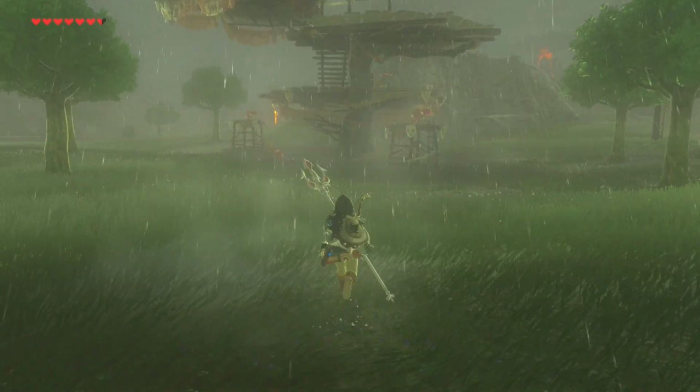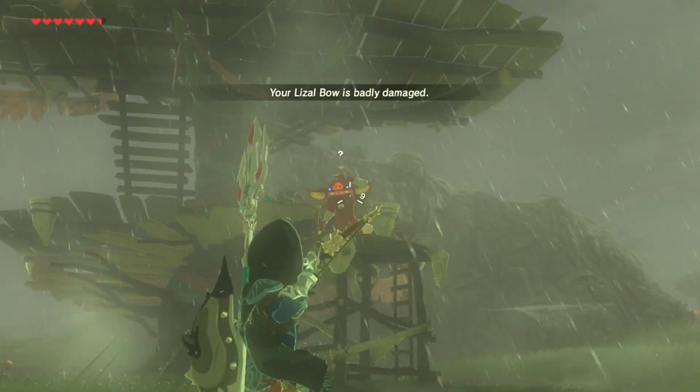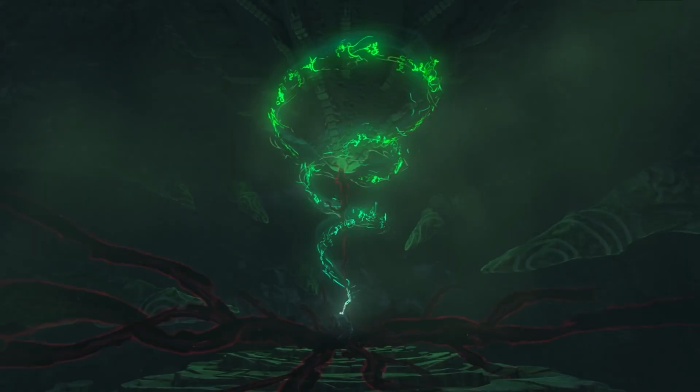Well, the green energy that appears on the vehicles might be a clue. We've seen those green energy spirals in a few locations around Hyrule. We've seen one green spiral over the Ganondorf corpse, but we've seen a few of the green spirals dotted around Hyrule as well in the most recent trailer.